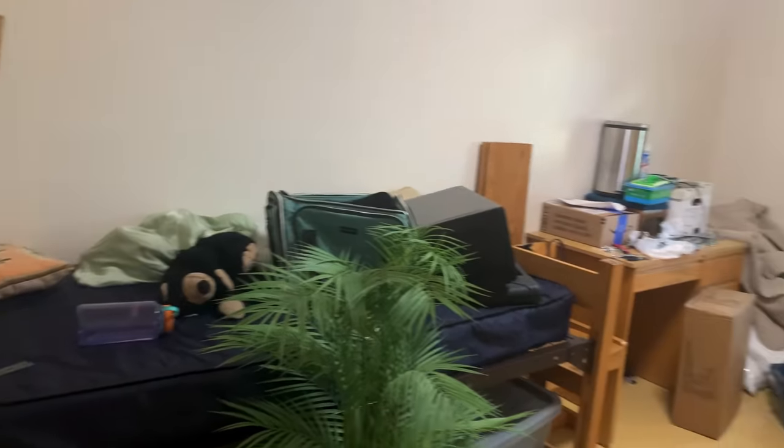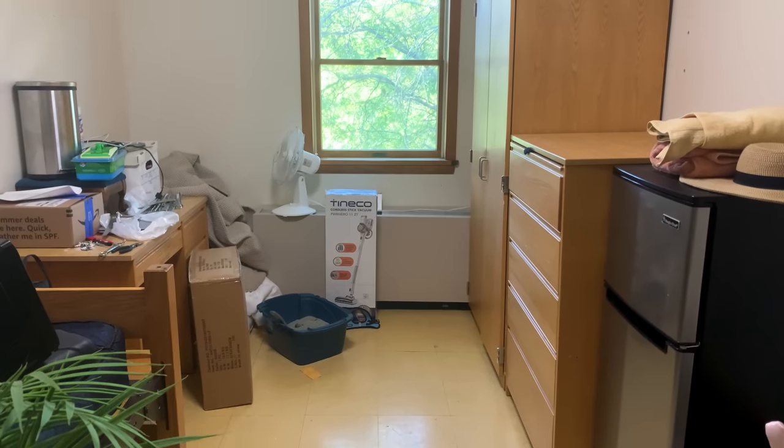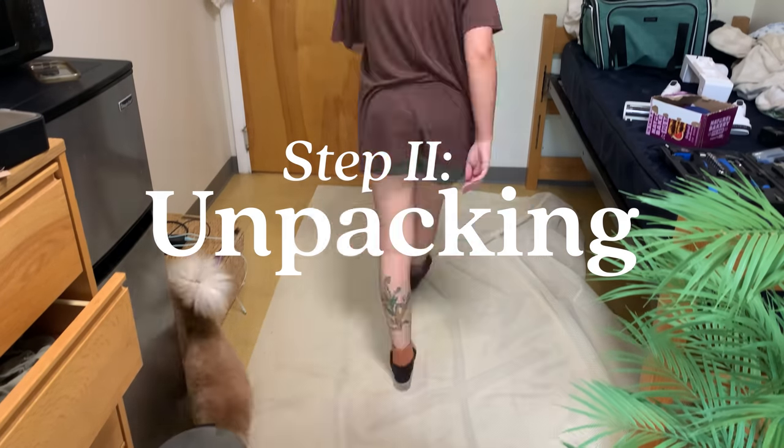And there it is, a much more human and normal dorm layout. I feel less like I'm in a claustrophobic closet and more like I'm in a room that I can live in. So now I get to move on to unpacking.